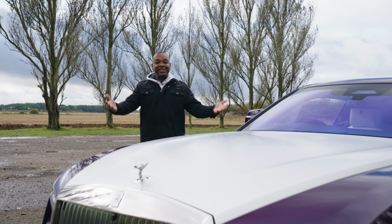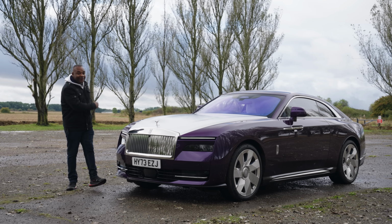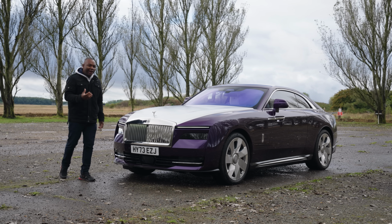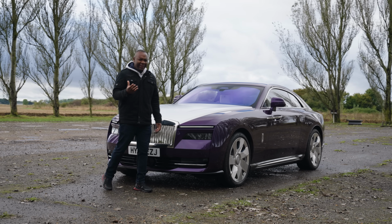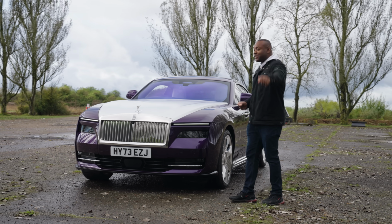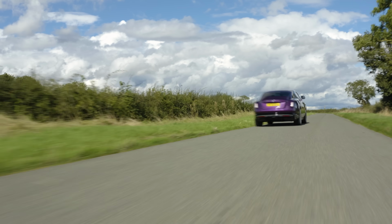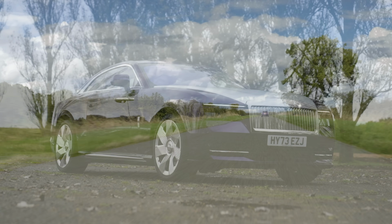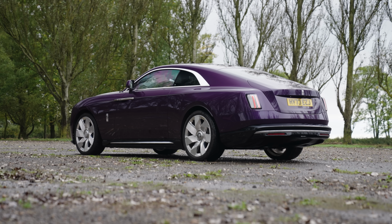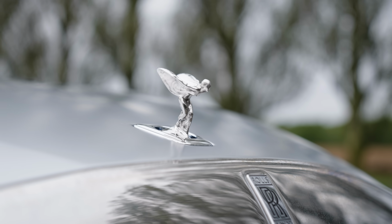Welcome to Rolls-Royce's first ever electric car. They call it the Spectre. And actually, if you've got a car aimed at billionaires, naming it after a crime syndicate of evil billionaires feels quite brave. But let's not worry about that, because this thing has been a long time coming. See, Rolls-Royce has been planning an EV for a little while now, about 120 years in fact. It's important not to rush these things.